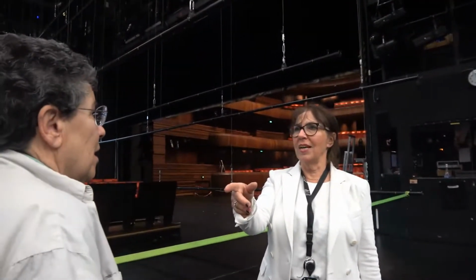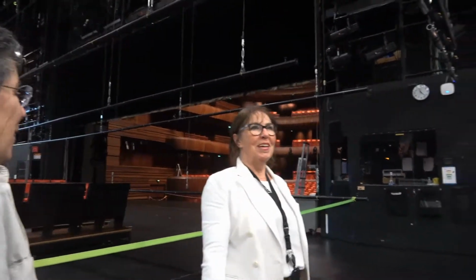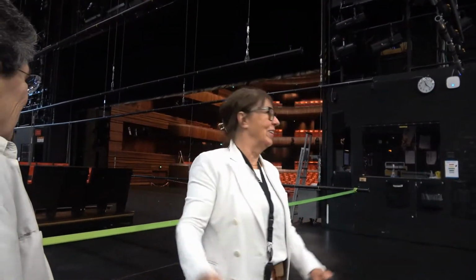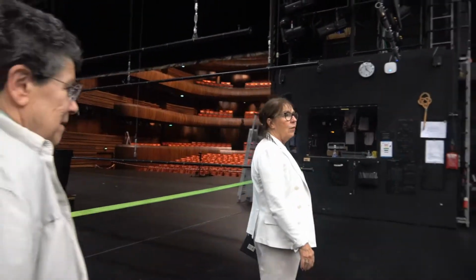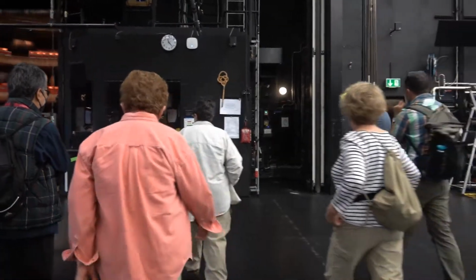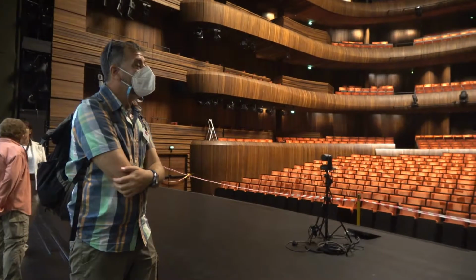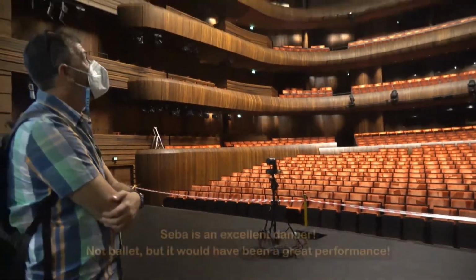Shall we go to the stage and see the auditorium from this point of view? Oh, from the artist's point of view. Yes. What is playing here now? Nothing, because we have a vacation. Next show. Are you a good singer? No. Are you going to give us a performance? Ballet dancer?